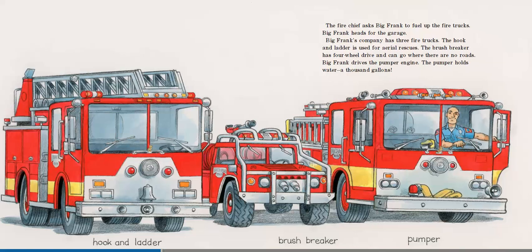The fire chief asks Big Frank to fuel up the fire trucks. Big Frank heads for the garage. Big Frank's company has 3 fire trucks. The hook and ladder is used for aerial rescues. The brush breaker has 4-wheel drive and can go where there are no roads. Big Frank drives the pumper engine. The pumper holds water, 1,000 gallons of water.